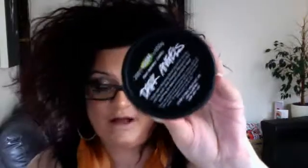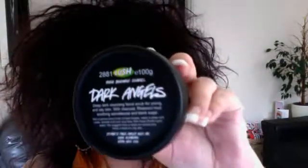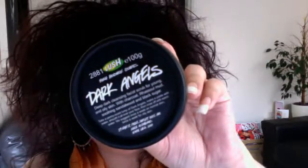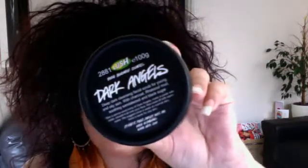Next thing I've got in here is my Dark Angels. And if you've watched my skin video before, I swear by this, I'm never without it. It's a dark clay mask, a charcoal mask. It says for young and oily skin, and it's got rapsalmodine, black sugar, and sandalwood. And it is absolutely pitch black. It's beautiful. I love it. I've got hardly any left of it. You can't really see it because it's black, but there's not much in there at all.